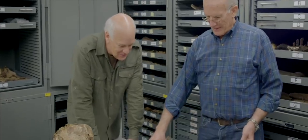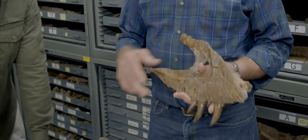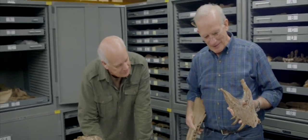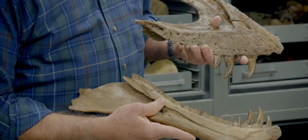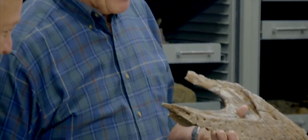What do we have here? This is the teeth? This is the upper jaw, and then the lower jaw is here. This happens to be from the other side of the body, but you can visualize this. So it would have been a fearsome animal. It would. It's the kind of animal I think I would run from.